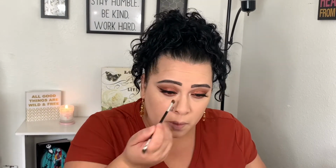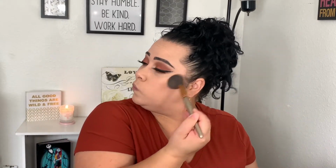Here I'm just highlighting the inner corner of my eye, the inner tear duct of my eye, with the same palette, just with the color element. It's like a nice, beautiful color in the palette. So it has a little gold in it, so I thought that would look nice as well.